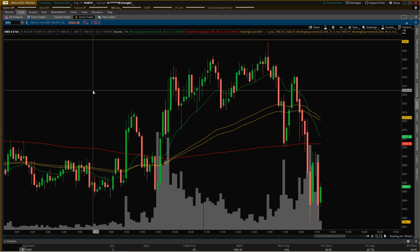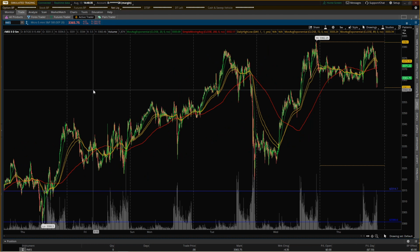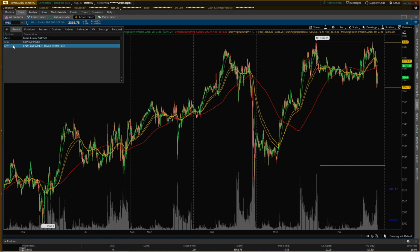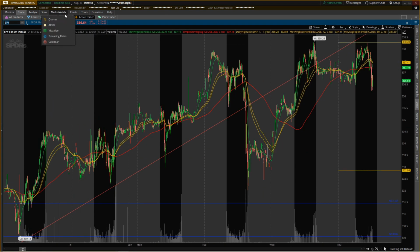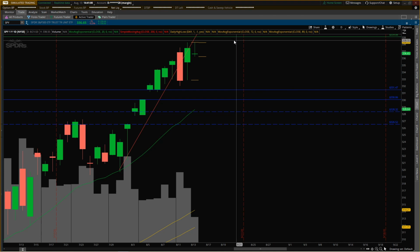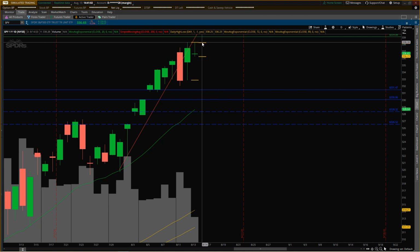I am paper trading because I'm trying to learn the micro E-mini futures, so I'm not gonna put anything on the line. I'll probably do this all the way to the end of the year. I was looking at the SPY and I noticed that it was coming up to its all-time highs on the daily, which is up here, 339, and it's just about up there. If it breaks out and hits this, this would be a good place to take a short, for me at least.